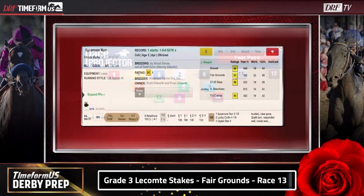And let's take a look at his past performances in the TimeformUS PPs. He's coming off just a single career start. He won his debut at the Fairgrounds on December 21st, and he did it the right way. He won pretty easily that day by 3.5 lengths. He did it over a sloppy sealed track, though, and it seems like we're likely to get a fast track on Saturday at the Fairgrounds. So he is a horse that is going to have to prove that he can handle the dry surface.